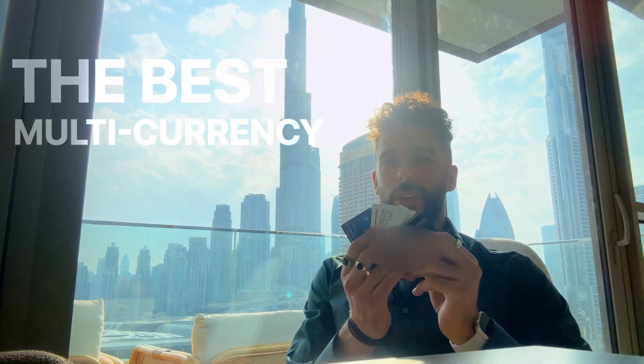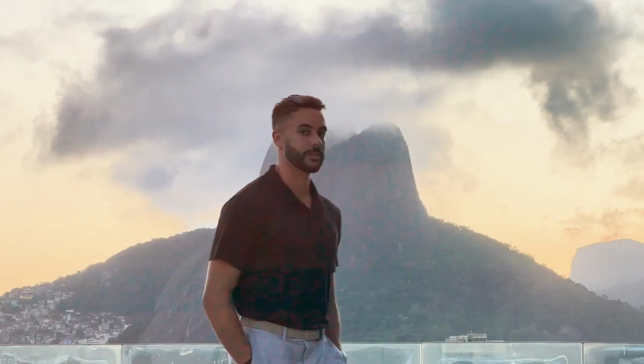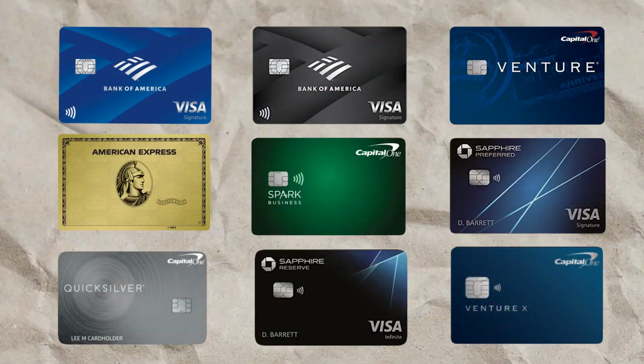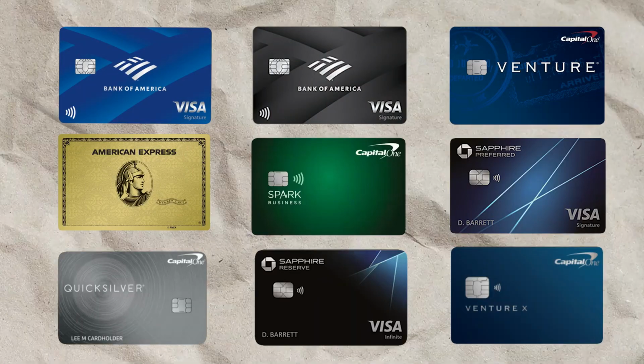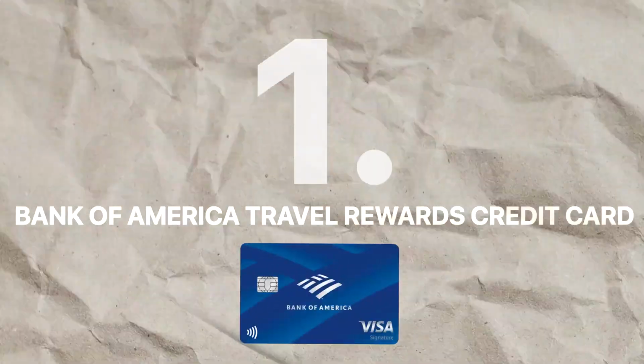The best multi-currency US credit cards for non-US citizens and non-residents with ITIN and no social security number. If you travel frequently, these US credit cards, accessible to non-US citizens, will allow you to pay in any currency, in euros, pesos, reais, Canadian dollars, without a foreign transaction fee, and still rack up the coveted US travel miles and points. First on the list, Bank of America Travel Rewards credit card.